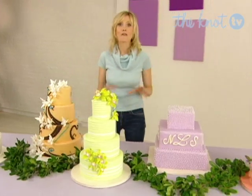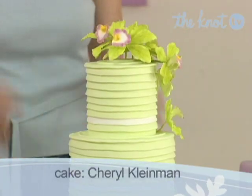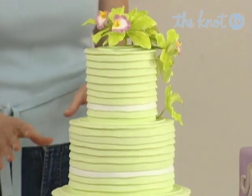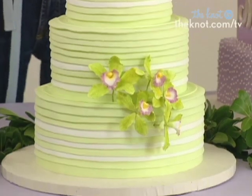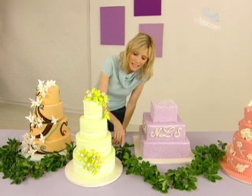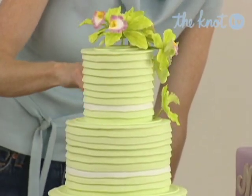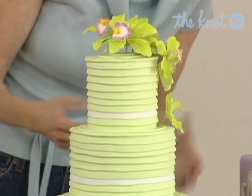Now here's a cake in another surprising color. This is a bright green cake. And this is by Cheryl Kleiman. And what I love about this cake is how clean and modern it looks. The monochromatic green on green motif is so refreshing, and it creates a bit of texture while staying true to its simple side. Now the pleated lime green fondant icing creates an illusion of stripes. It's as clean as a blade of grass.